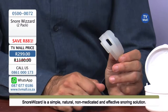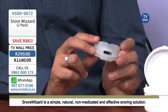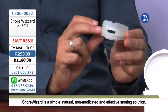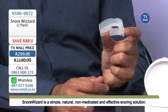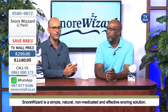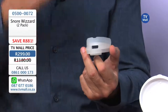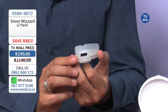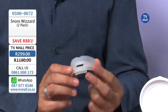This is what you call a soft-feel plastic that is shaped to your mouth, to the shape of your mouth, one size fits all. And I put it in earlier. One thing I want to tell the viewers at home is it had no impact on my breathing. I could feel the hole here let the air in and out very, very easily. It did feel like there was something in my mouth. My mouth closed very easily, but it didn't impede my breathing. So worry not, it is not something that's going to hamper breathing.